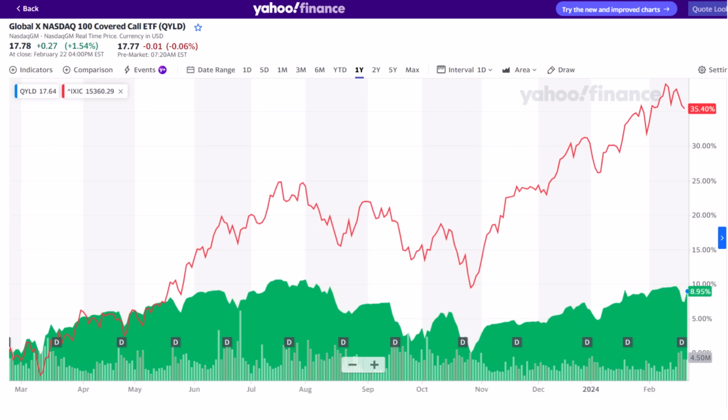One of the problems, though, is something we've seen lately with the NASDAQ surging 35% in the past year and 5% just since January. Because the fund is selling that right to another investor to buy the shares at a set price to collect that cash, it misses out on some of that upside as well. We see here that the NASDAQ is up 35% in the last 12 months. The QYLD fund is up less than 9% in that time.